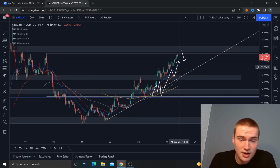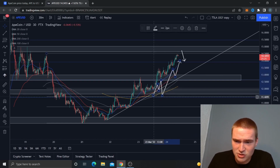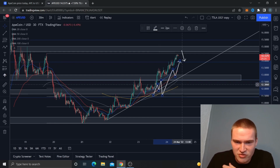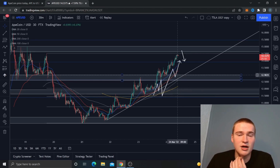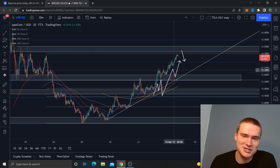In the analysis I did yesterday, I said something like this would happen, that as long as we stayed above 11.5, I thought we would be able to reach or break $13 and 12.6, that's the full area. And that was the area I thought we needed to break in order for us to get at least a little bit bullish again. So we have done that. So Apecoin is officially a little bit more bullish in my book.